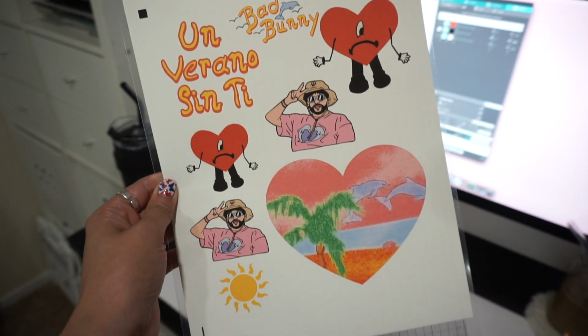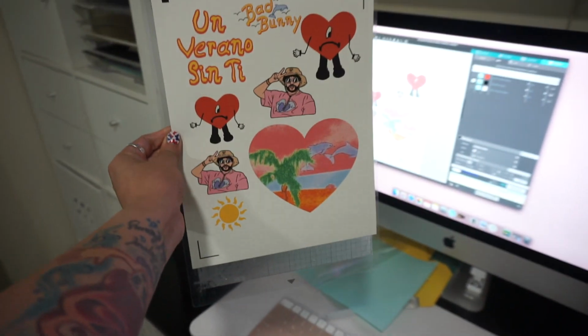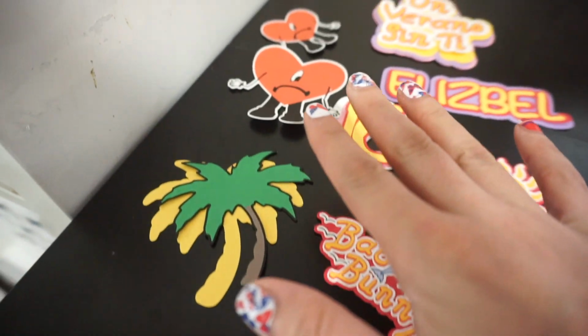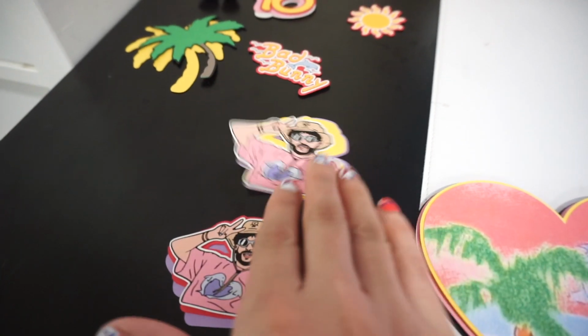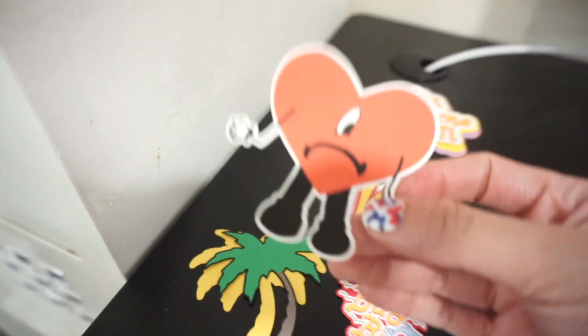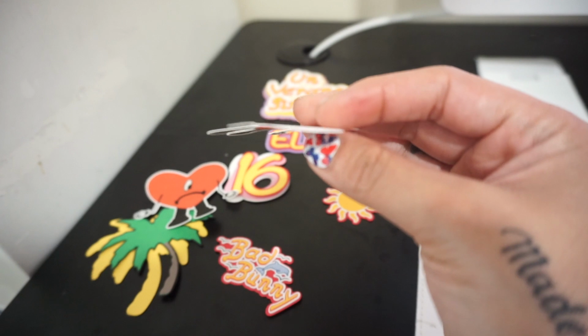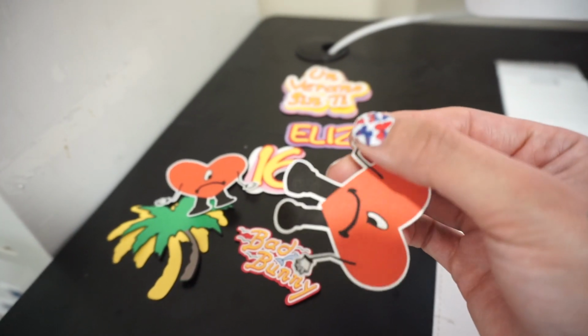This layout looks so pretty. I don't even want to cut it. I want to keep it like this and just hang it somewhere because it looks so cute. I cut out all the layers and I just grouped them together to see if I like the way that they are, and I do. I like them. The only thing is that I was gonna put this guy by himself and this guy by himself. It's a little, not flimsy, but they're a little bent, and his arms are really delicate.